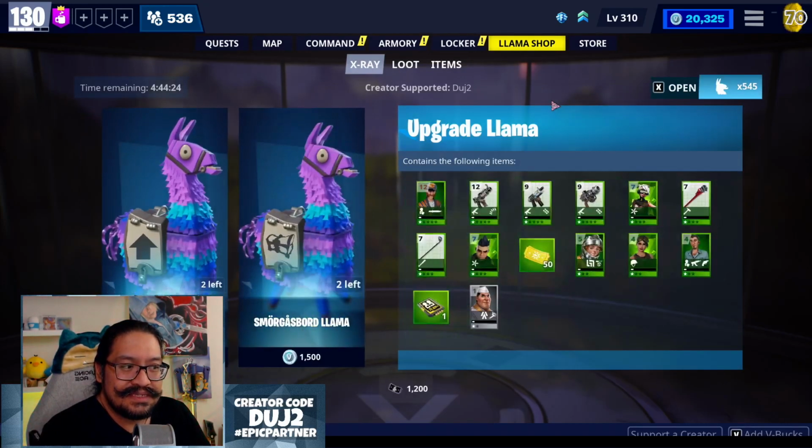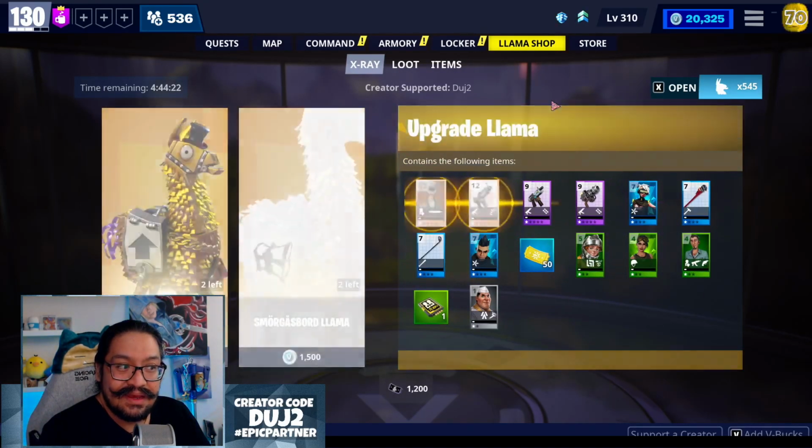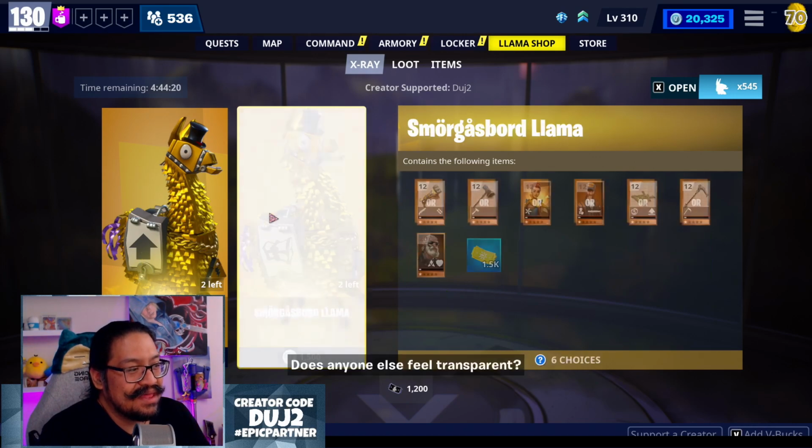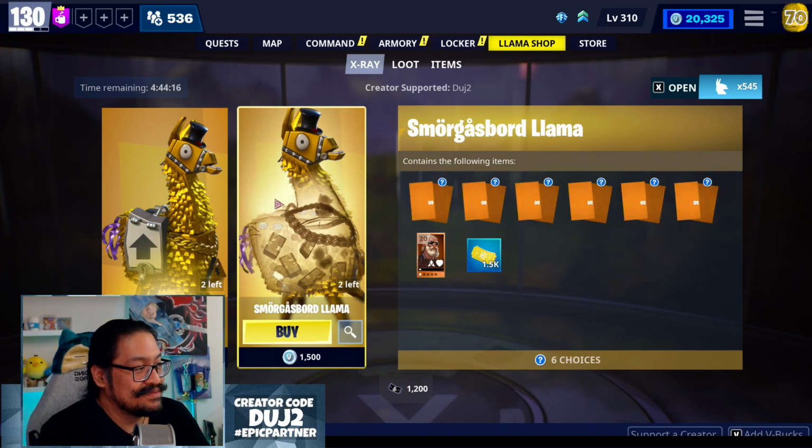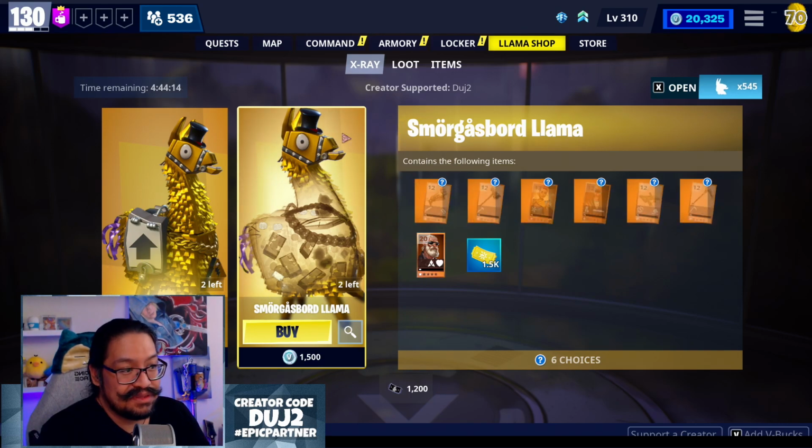Oh, let's see what the llama is. Good llama? Oh, it's not a bad llama. Those aren't bad llamas. I don't need anything there, I think. Yeah, don't need anything there. But those aren't bad llamas.